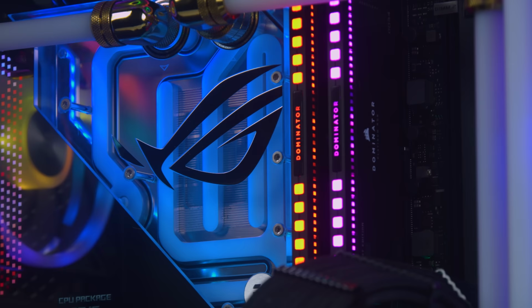We are creating a custom PC with the most expensive motherboard we've ever built with.